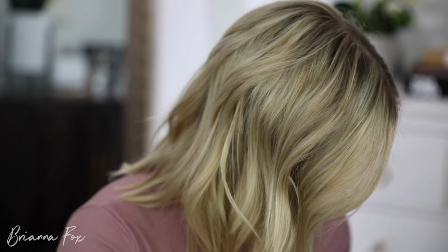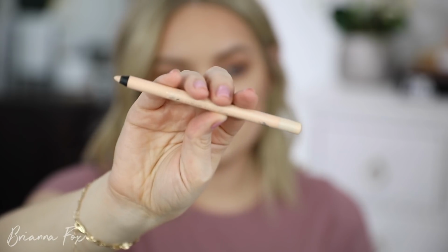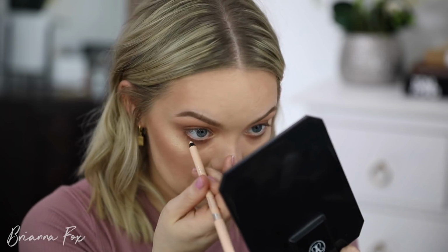Where is it? I've been using this eyeliner instead. This is the Essence Extreme Lasting Eye Pencil. It's waterproof and it's in the shade Silky Nude. This is a little bit pinker than the Rimmel one, and the Rimmel one's really hard to find, where this one isn't as hard to find, which is very exciting. I feel like it lasts the same. It's really good. So I'm gonna pop this here in the waterline.